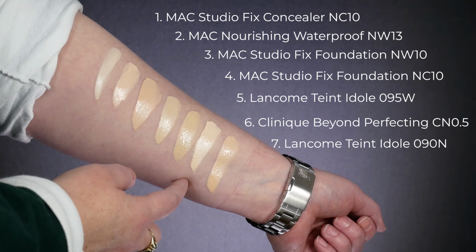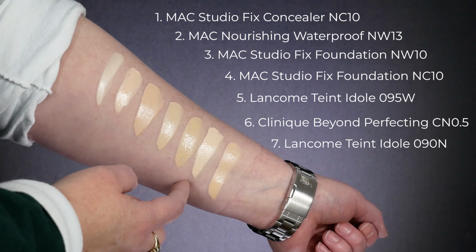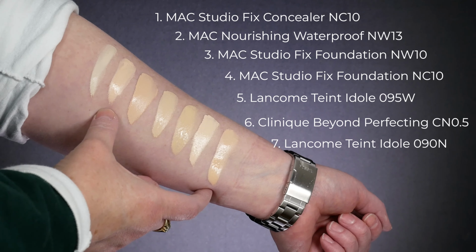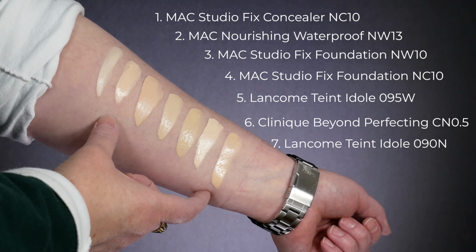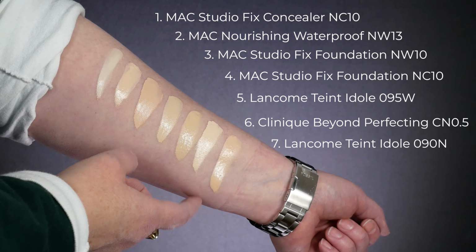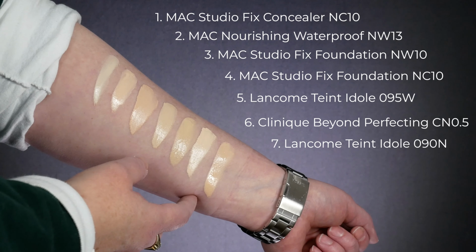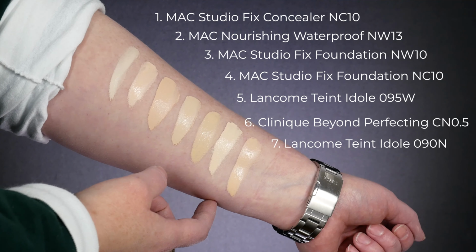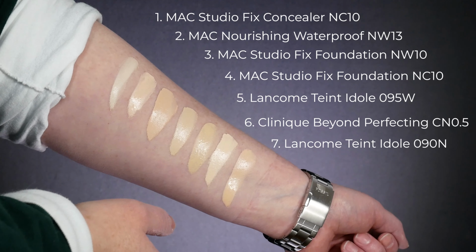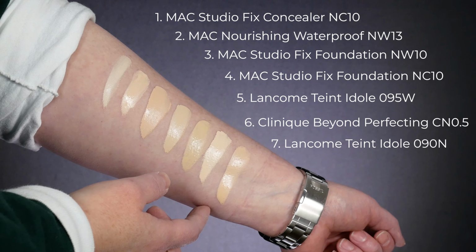This is the Clinique Beyond Perfecting in CN 0.5 Shell. This is a little bit better of a shade match for me generally. And something that I thought would be kind of similar to the NW13, and I think they are, it might be a little bit darker as it dries, is the Lancome. And this is the Lancome Teint Idole Ultra. This is the old formula, so I can't say for certain that it is this exact shade anymore. And this was, at the time, the lightest shade, 90.